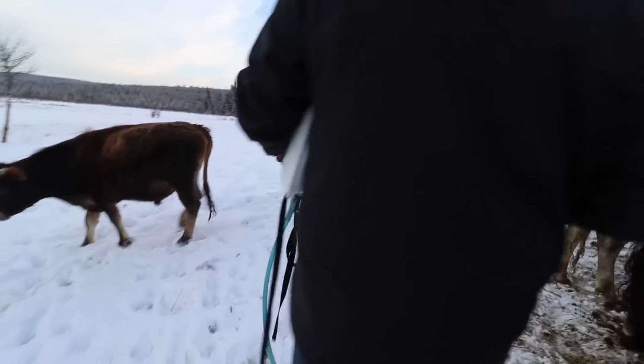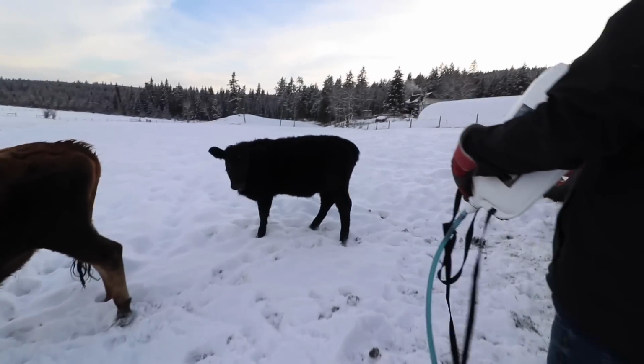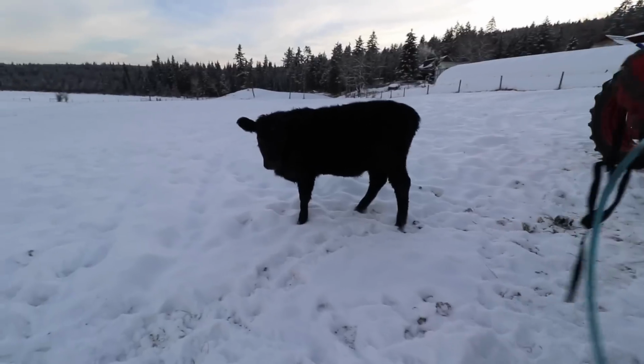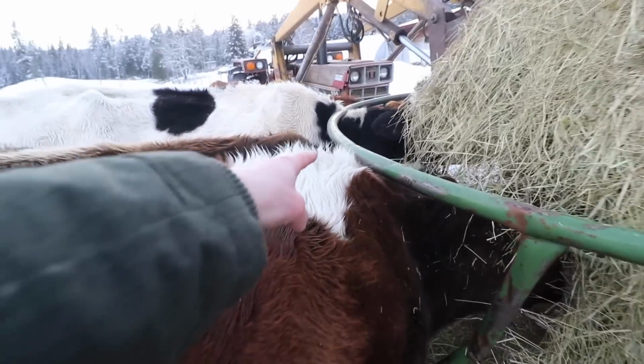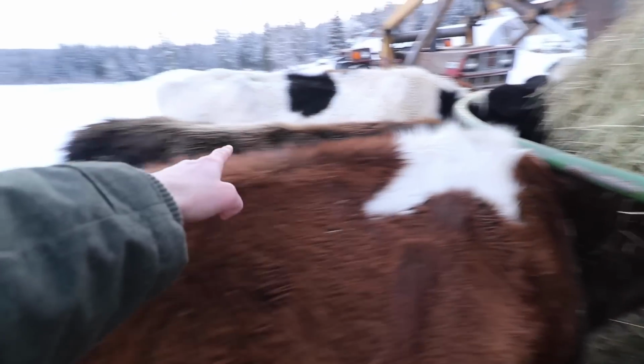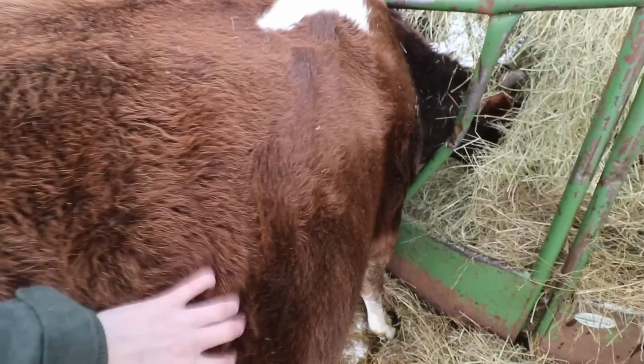And of course, she's the one who was actually out with the other herd, so we have to get her. What you do with a pour-on is you pour from right here, right down their spine to their tail. Good girl.